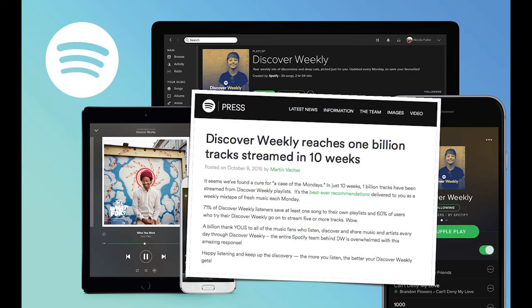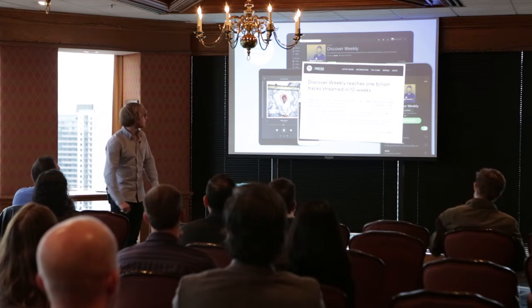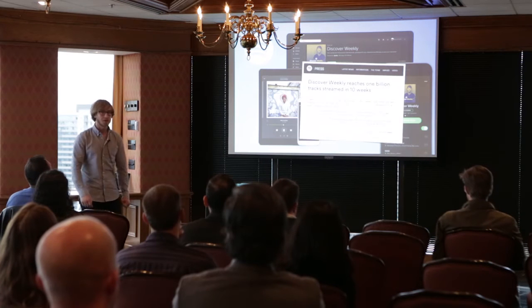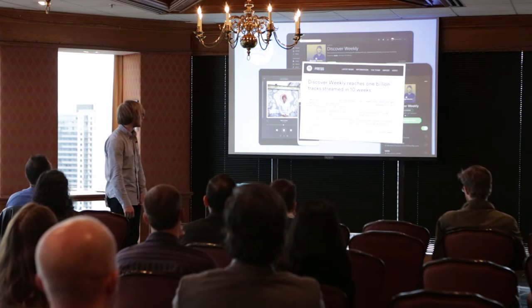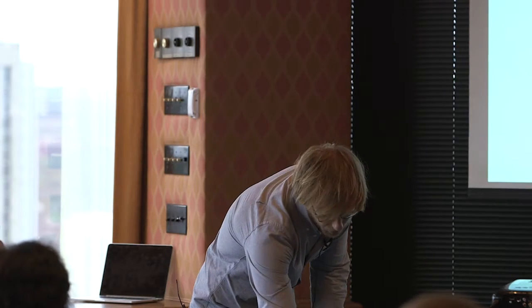So yeah, here is some of the press. In the first 10 weeks of Discover Weekly being launched, there were 1 billion tracks streamed from Discover Weekly. So if you do some of the math just on the royalties that are getting paid out to artists, this is pretty awesome. Paying out a lot of royalties to artists based on this, and also connecting artists with fans that they wouldn't be connected with otherwise. So this was pretty awesome.